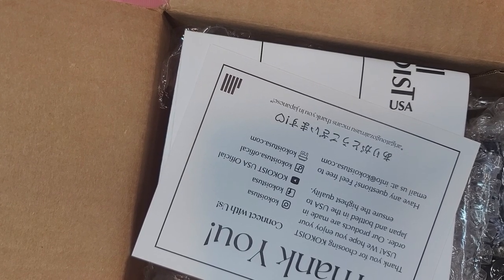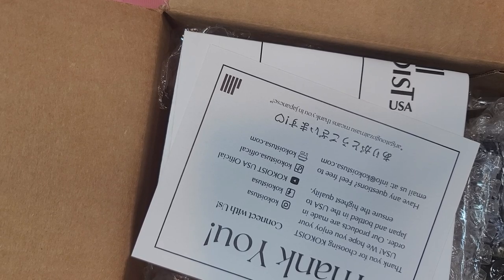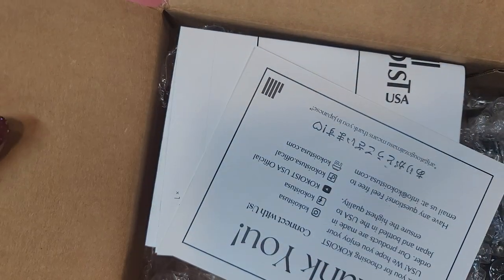This order came today, and I don't quite understand why, because they were placed the same day and Kokoist shipped them out the same day. But this is just when they arrived. So this is what it looks like inside. I'm going to move this to the side so that we can swatch.